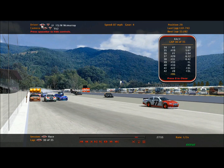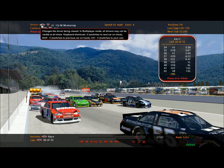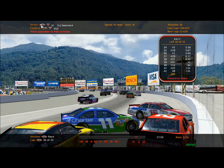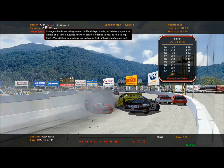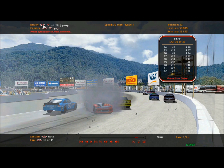And that's not the end of it right there. Dylan Pote gets involved. And then the 5 gets involved. And Dylan Young hard into the wall. And then they just pile up back here. They see Dylan Young involved. Alexander Jones hit hard right there. Neil Ward, the 1 car gets lifted. Just a big wreck right here.